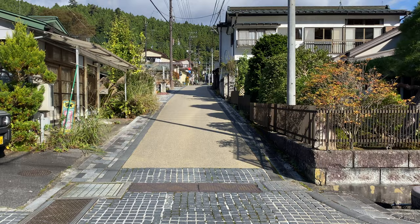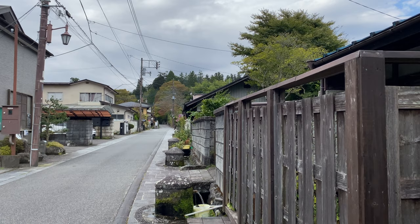Life is a winding road. No telling where it goes.